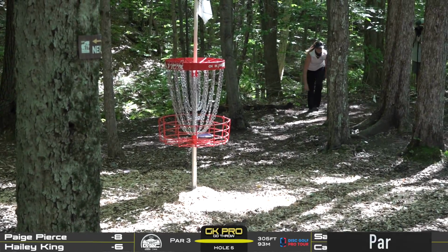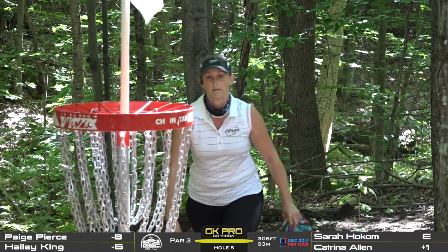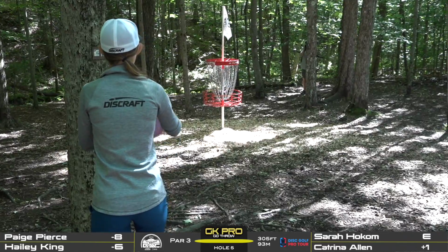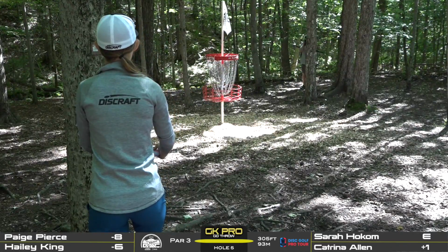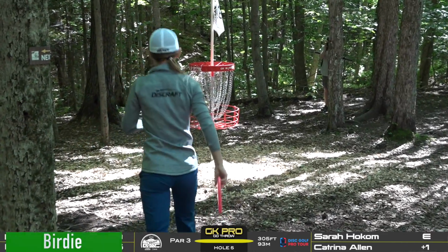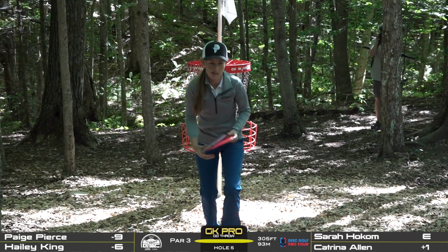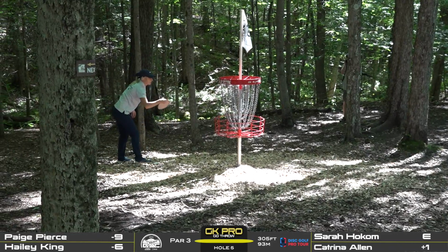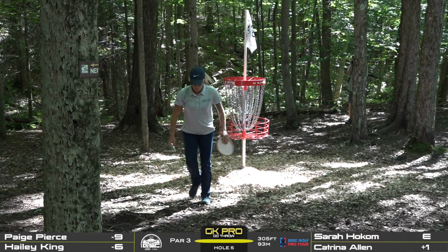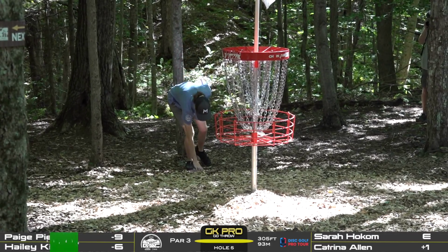Nice. Not sure what she's looking for, but at least she's able to minimize the damage. Nice birdie pickup. Hailey with a drop-in birdie.